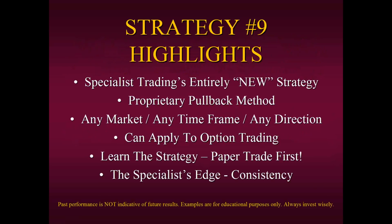Okay, so let's talk about this strategy. It's strategy number 9. And when I say new, it's an entirely new strategy, because we only launched it in January. Since then, it is being traded by students around the world and in just about the majority of the states of the United States. It's a proprietary pullback method.